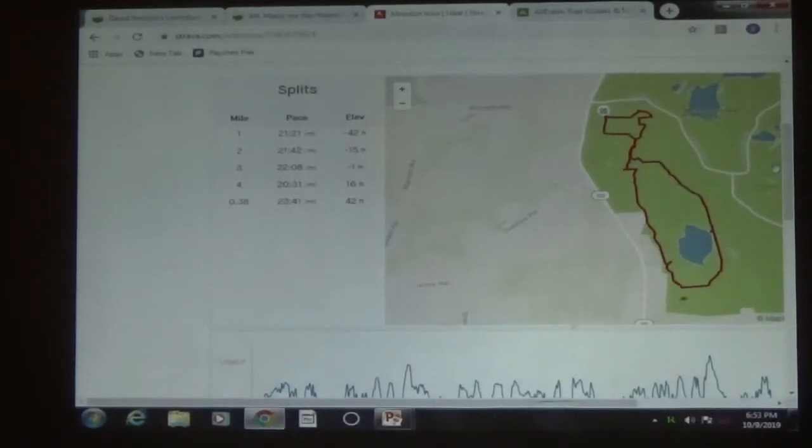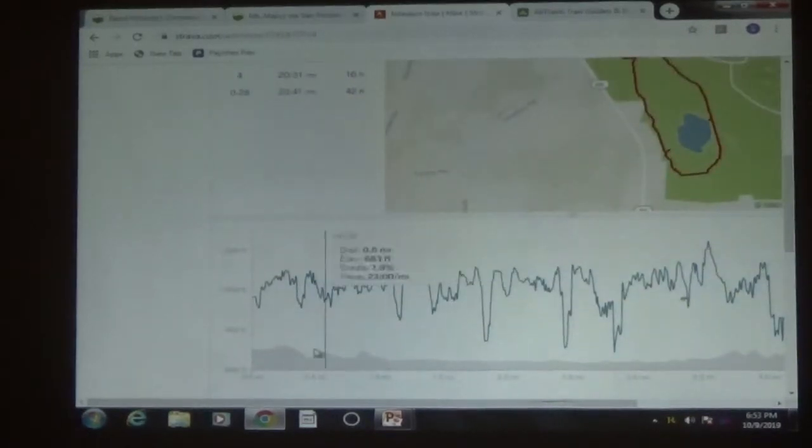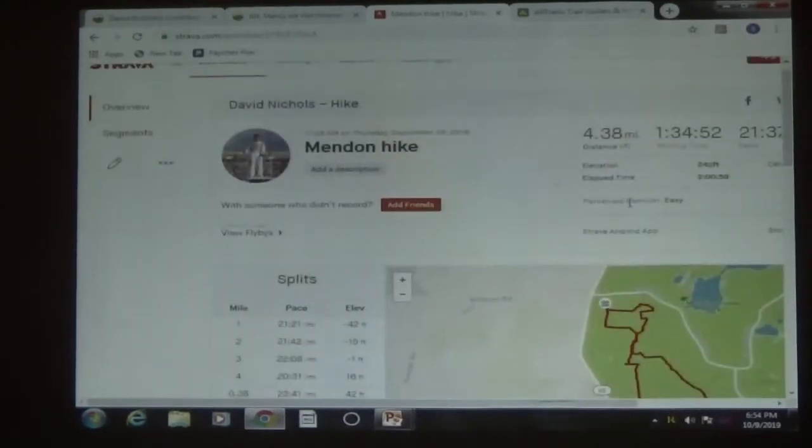And then down below here, you get a very detailed elevation rise and fall throughout the whole trail. So you can see where all of those dips are. And again, this is incredibly detailed, which is pretty great. And then the last thing I'm going to show you is again a very unique feature of this particular map.